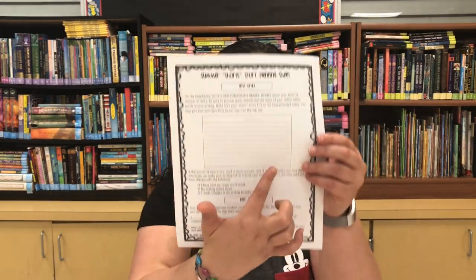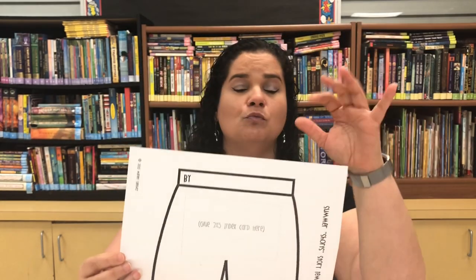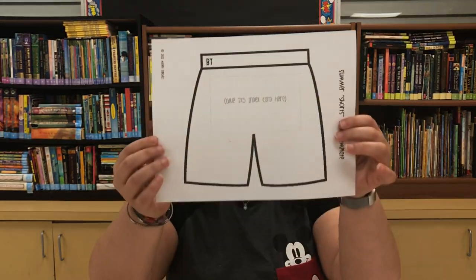And when they take it to final draft, they copy their story from here, which is in the shape of a 3x5 index card that they then glue onto the shorts template, and then they decorate the shorts according to whatever the story was about or however they want to decorate it. They write their name on the top and boom, they cut it out. It's an instant bulletin board.